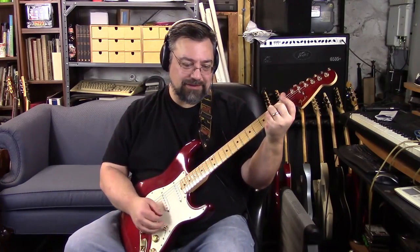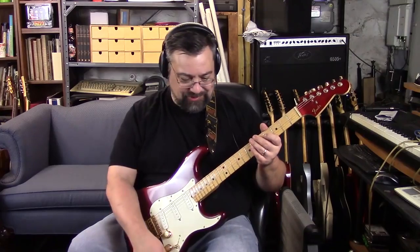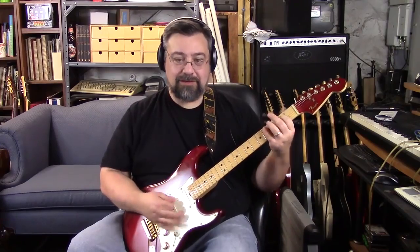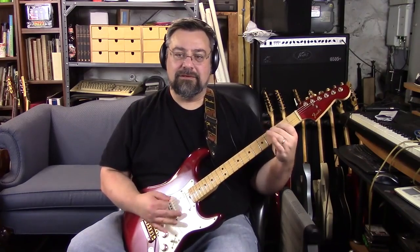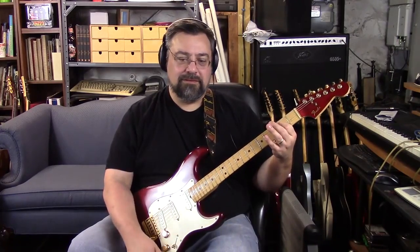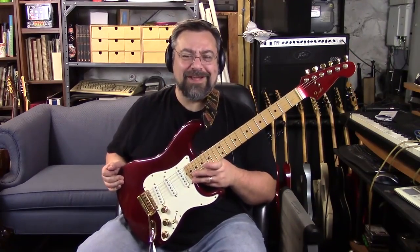And the cool thing about this guitar is it's not just a Strat, which it is, with all the Strat sounds, but it has this two-way knob here that gives a lot more combinations. There it is, heavy. It's probably the heaviest guitar of the year. I think I can say that.